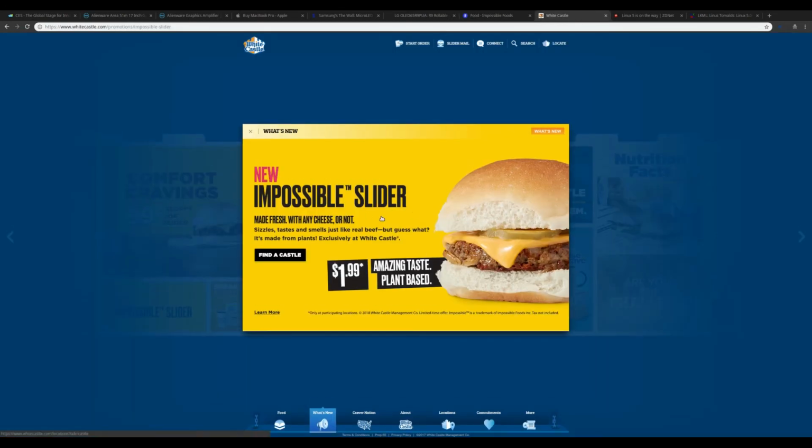So this is the new Impossible slider. I can't believe it's already here, but it's in select locations right now. Now, White Castle is going to modify this just a little bit with their own ingredients, and Impossible Foods does say that manufacturers can modify their original recipe, but this is absolutely amazing. And later on in 2019, this will be released in stores.